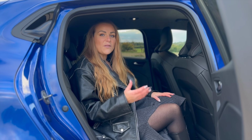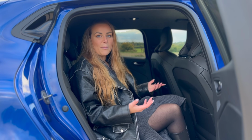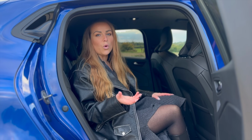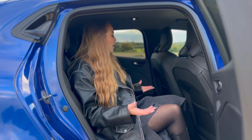I just think it's a bit of a shame for this latest generation that they haven't put any charging in the back. You also don't get an armrest with cup holders, and there aren't any cup holders built into the doors like you get on the new Toyota CHR. It's just okay.